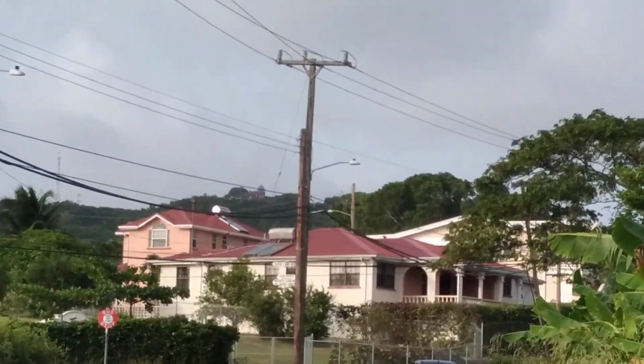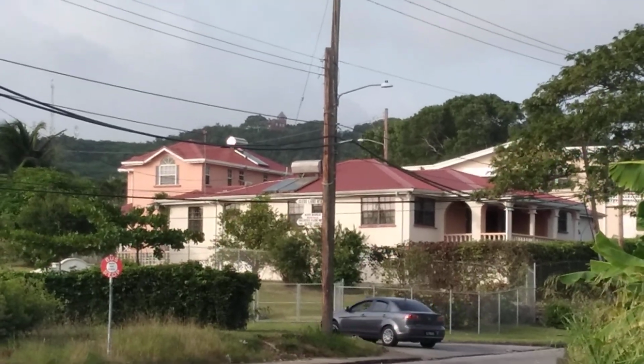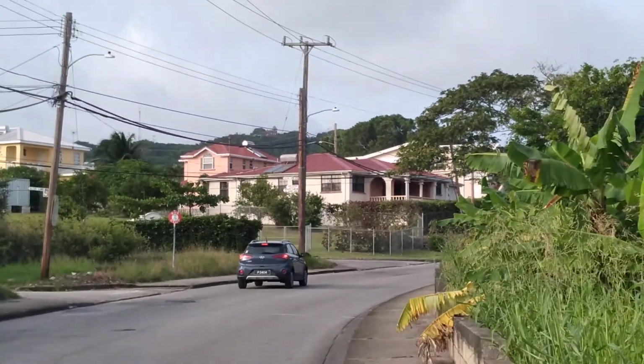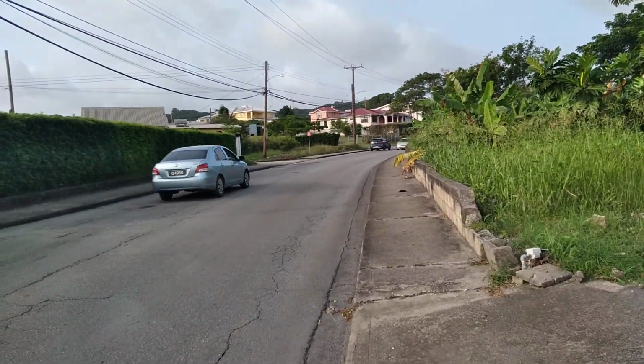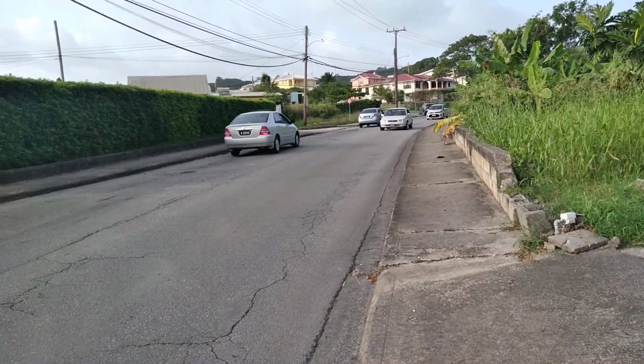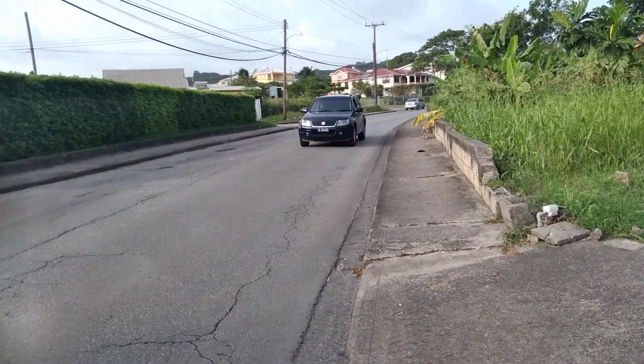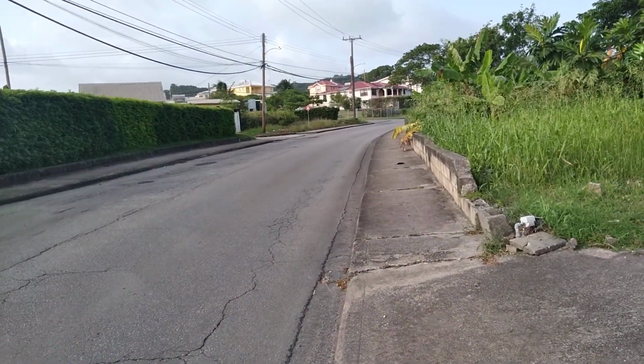This is the Dunhill Signal Station right here. This is the building on top of the hill, which is 700 feet above sea level. The Dunhill Signal Station is just above the lion sculpture, which is at Dunhill, St. George.